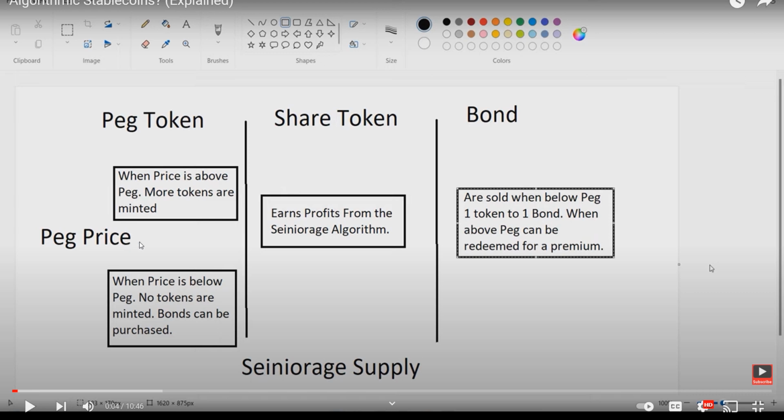And I will tell you, because historically most people know that these things usually fail, the time that a project is going to be most susceptible to a death spiral is the very first time that the PEG token loses its peg. If you have 10,000 PEG tokens and all of a sudden it's trading at 90 cents, now you have $9,000. That doesn't feel very good.